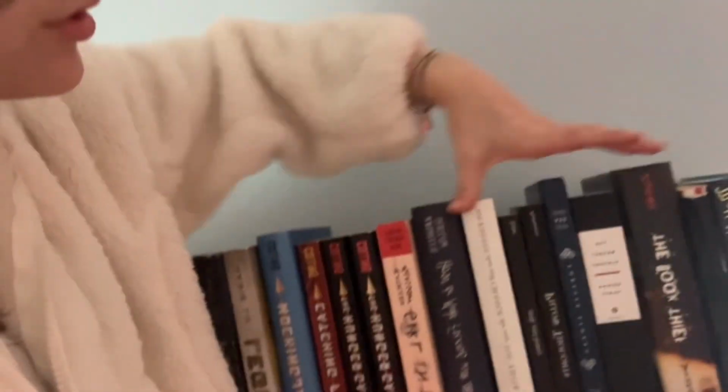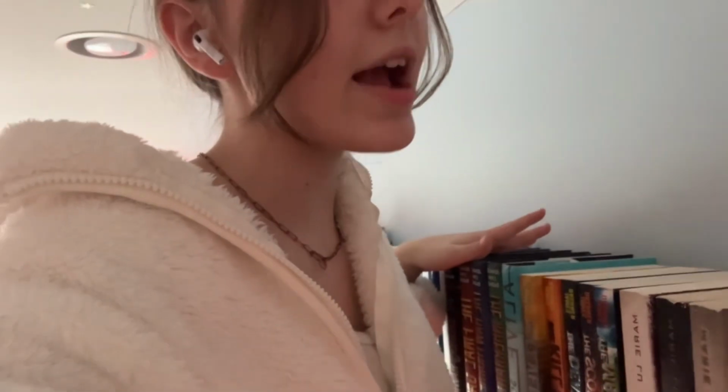Then we have historical fiction and literary fiction. This little section right here is all just random categories because I don't have that much of them. And if I get more fairy tale retellings or more mystery books, I can take the literary fiction off and put it over there. Or I can take the mental health off and put it over there. I don't know. I organized it weird. That's my bookshelves. Let's get back down and put you back.